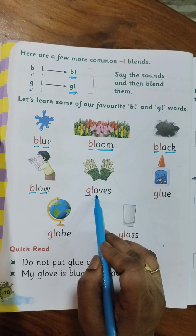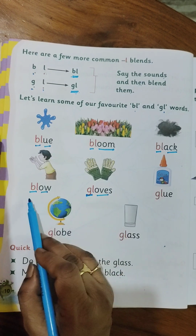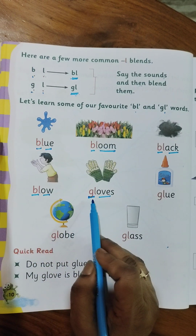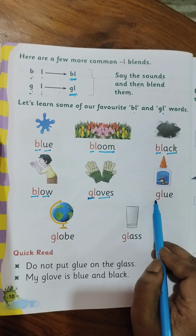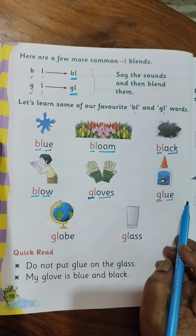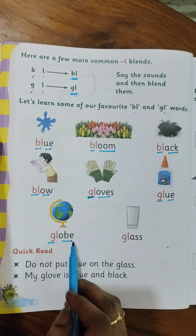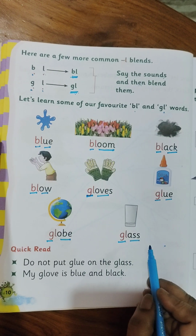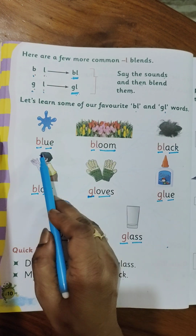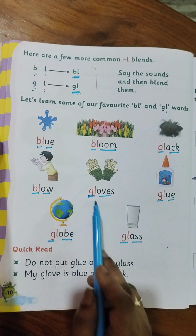Gla, os, gloss. This is bla and this is gla. Gla, os, gloss. Gla, o, glue. Gla, o, glob. Gla, us, glass. So we have learned two blending sounds here, bla and gla.